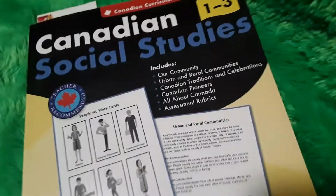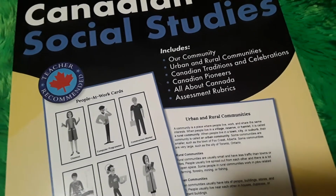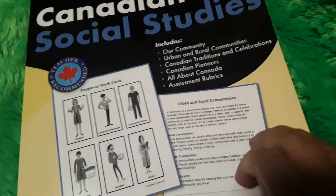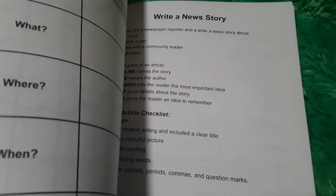This goes over our community, urban and rural communities, Canadian traditions and celebrations, Canadian pioneers, just all about Canada. So I think it's absolutely fantastic. Here you can draw a postcard, so it's really great.